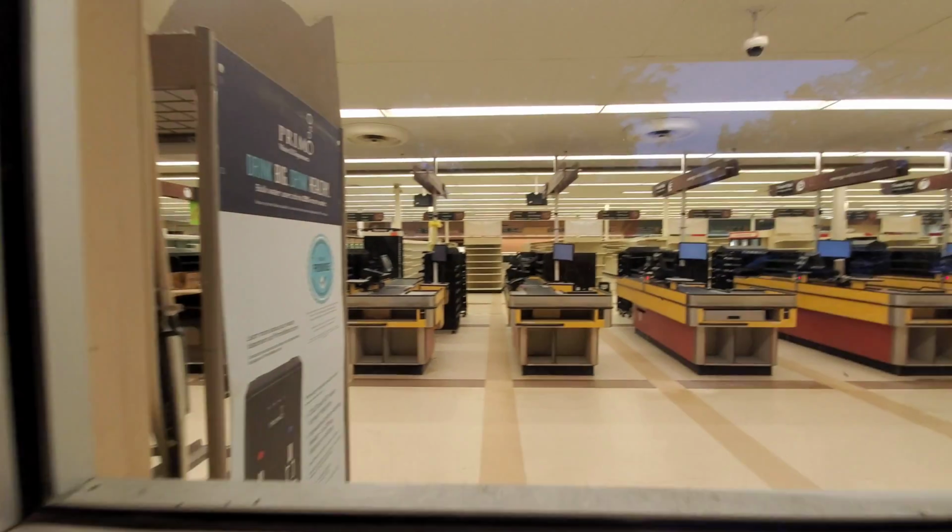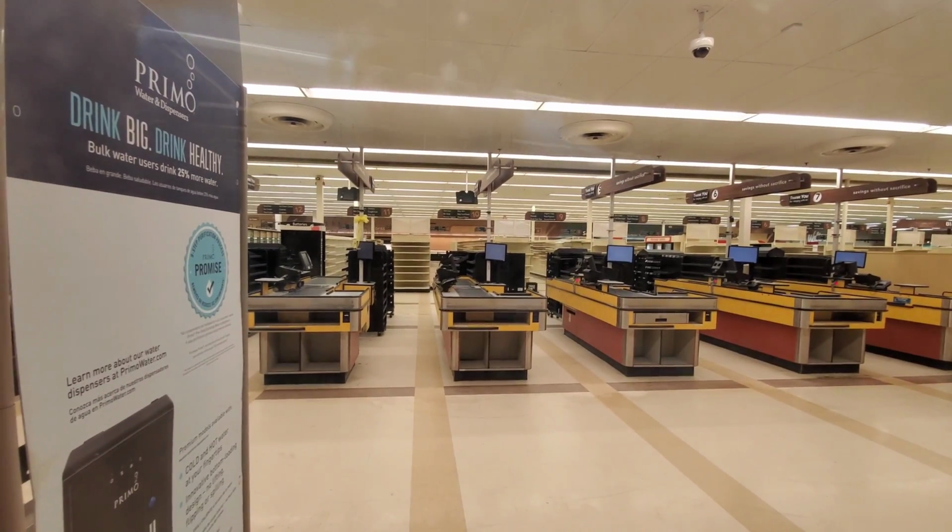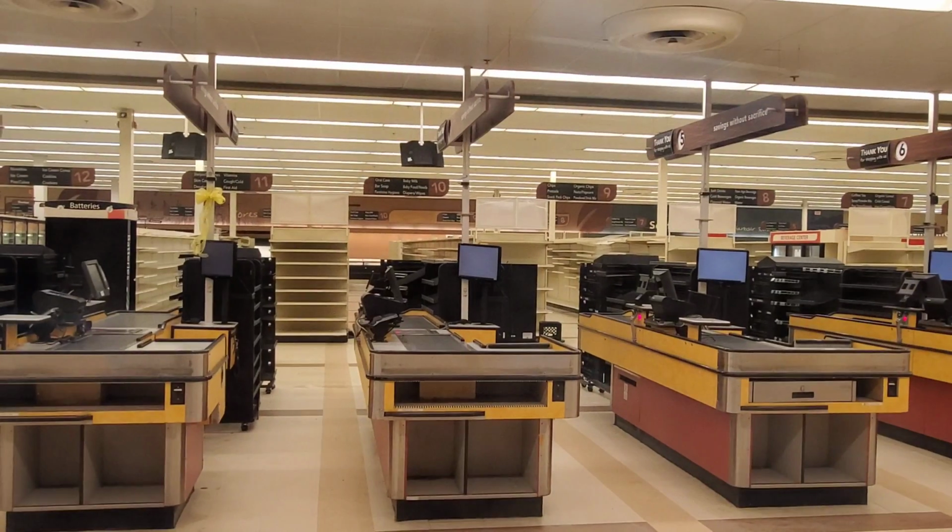But yeah, abandoned Bi-Lo. Man, I've always wanted to film one of these, and finally that's come. All of the aisle markers are actually still up in here. The registers are like nothing's changed. It's just like it's ready to open, pretty much, with nothing in it. So let me shut up and let's get into this, man. Look at it. Look at that.